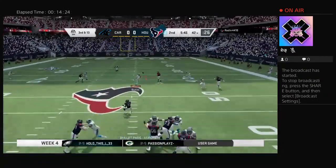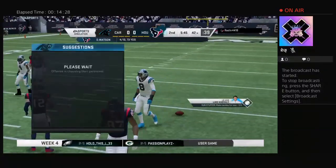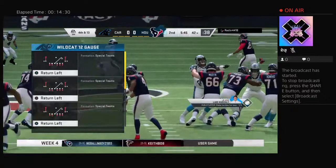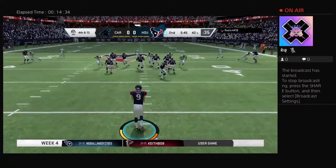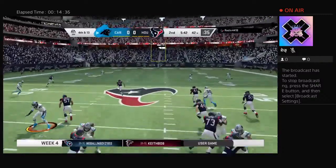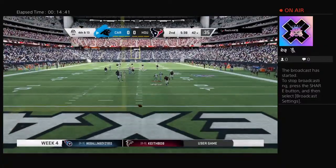From the gun, here's Watson. And incomplete, a disappointing drop there defensively by the rookie. And now 4th down. So it doesn't look like they're going to be able to build off the turnover. Well, the defense certainly did its part. It got them the football. But you're exactly right. It looks like they're going to have to punt this one away.